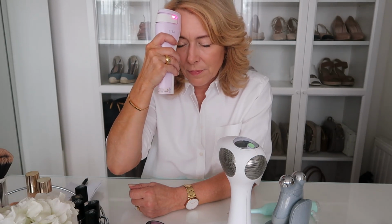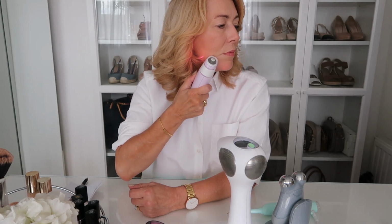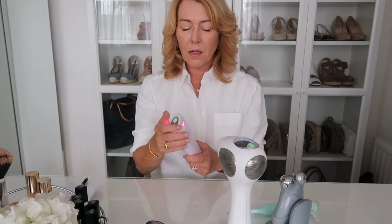Obviously without makeup on, I use this. And then I go along the cheeks here, just under the eye. On the forehead. And on the chin. And I'll just keep rocking them in those stages for a few minutes. I use it for about 10-15 minutes all over. It beeps for you, it tells you to change areas of your face. Yeah, and I've found this has been very, very helpful. I've now covered it in makeup.